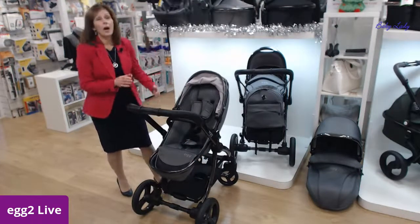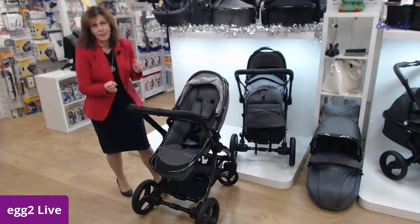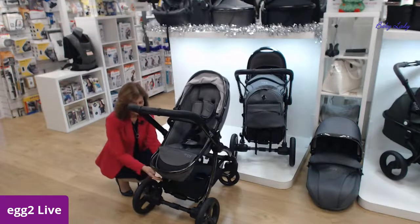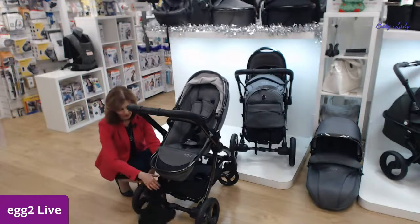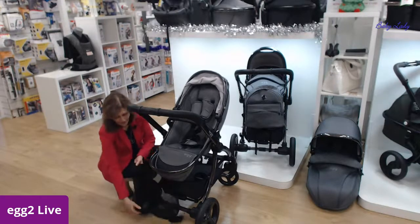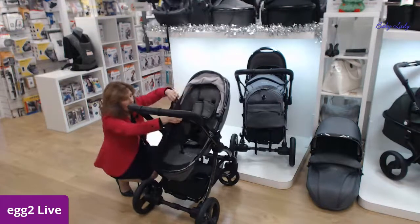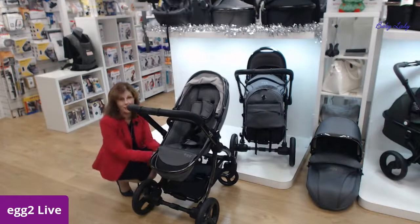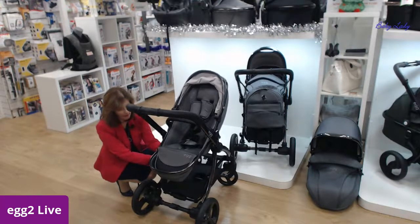Your seat unit will come with its own individual rain cover. It also comes with a handy mosquito net. So this is actually located just underneath your footrest, like this. You see? And you can just pull it out. It's a bit twisted because we were playing with it earlier, sorry. And it will just cover up your pushchair if you want to cover it. It's got little elastic things to cover it. But you can just keep it in your handy pocket, which is just tucked underneath here.